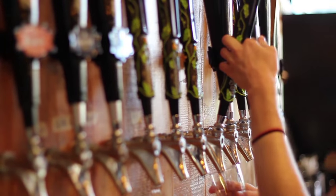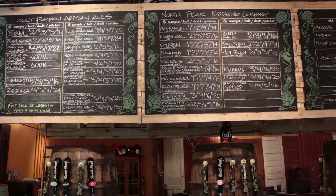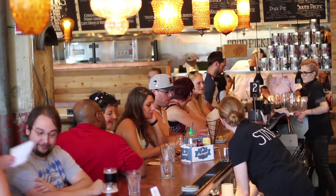I had to come and have some Jolly Pumpkin. No, Jolly Pumpkin's pretty well known in this area. The beer is fantastic, it's great. It's up there with the top, I'd say. They're consistent and they're really good beers. You have more than enough variety up there to get the day going. This is the place to be.